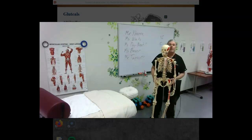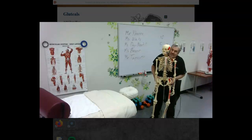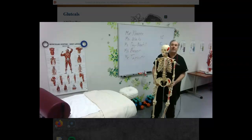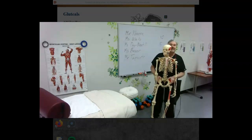Anyway, why that's important in front is when you're trying to work on anterior tilts. You want to be working right in this area, right below the anterior superior iliac spine. By the way, the anterior superior iliac spine is where the sartorius hooks into. The sartorius hooks into the anterior superior iliac spine. Yep. And the rectus femoris.